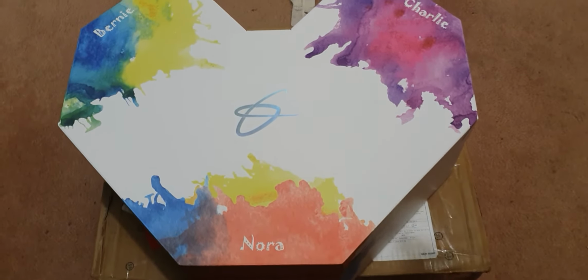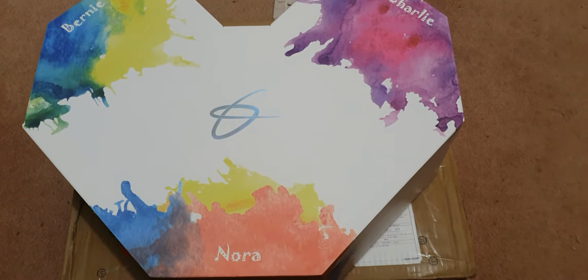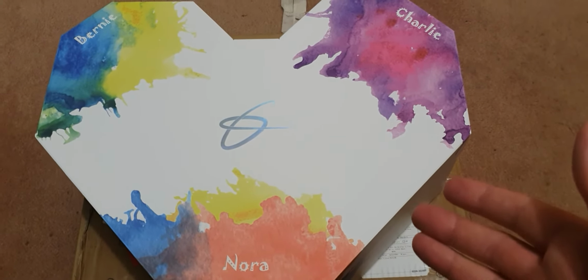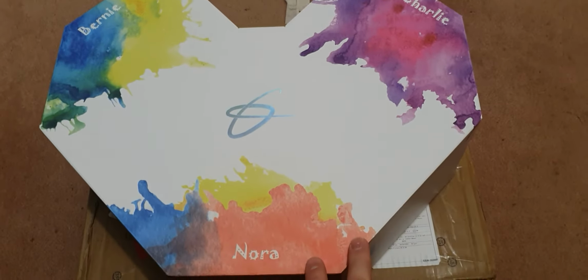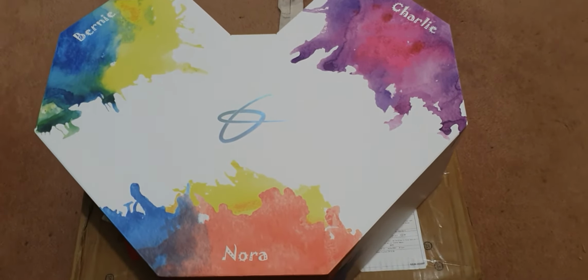So as you can see here, the colorway is meant to represent the love that Gordon's daughters have for their father. As you can see here, we've got the heart-shaped box, and you've got the names of Gordon's daughters here. You've got Bernie, Charlie, and Nora, Bernie being the oldest daughter and Nora being the youngest.